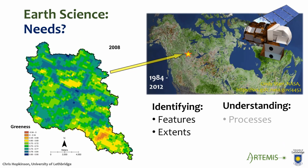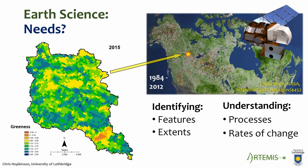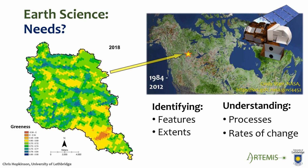One of the big Earth sciences questions today is how is climate change impacting remote landscapes in the north? We have low-resolution satellite imagery showing patterns of greening and browning, but we need high-resolution data to identify features and extents so we can understand processes and rates of change.